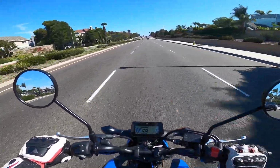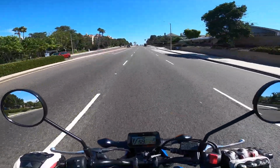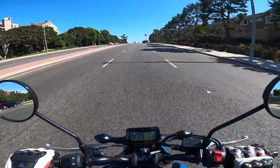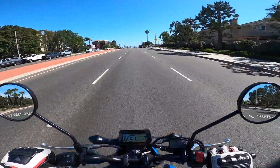Seat height on this motorcycle is unchanged. It's similar to the last model. It's at a low 30 inches, and I think that's perfect. For shorter people like myself, you can absolutely flat foot this thing. But for taller guys, you'll feel right at home.